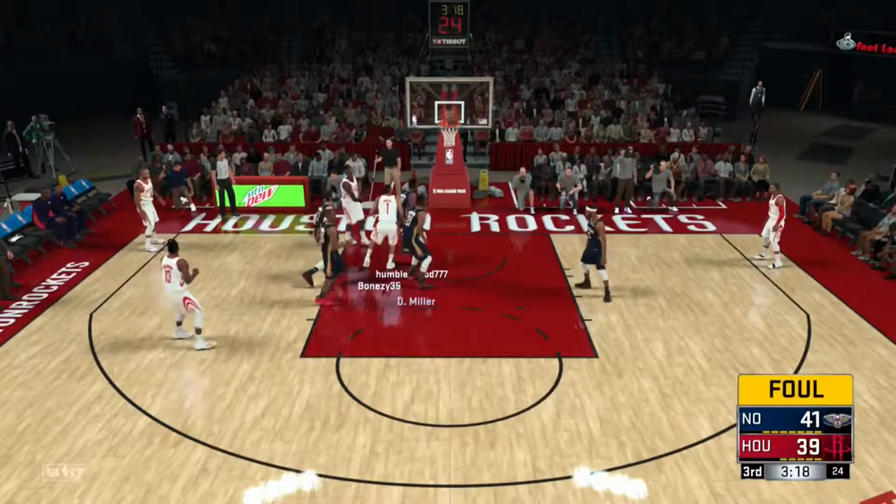Here's Ariza. And count it. And a chance for one more at the free throw line.